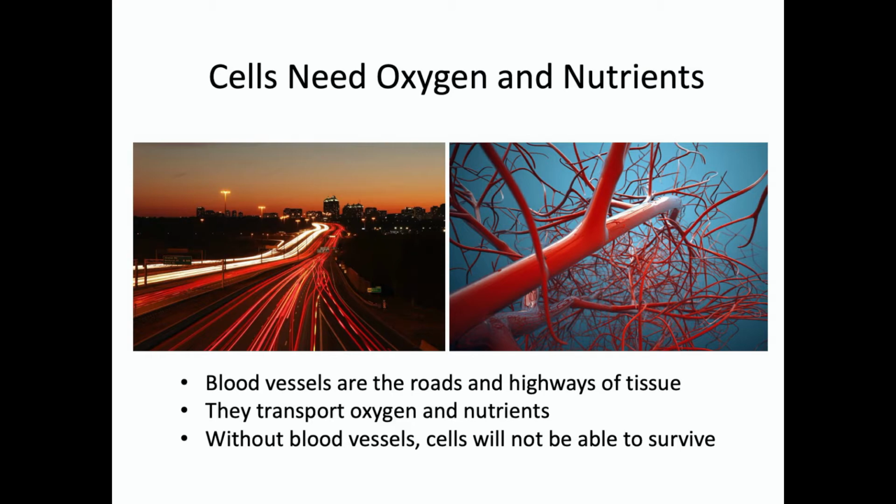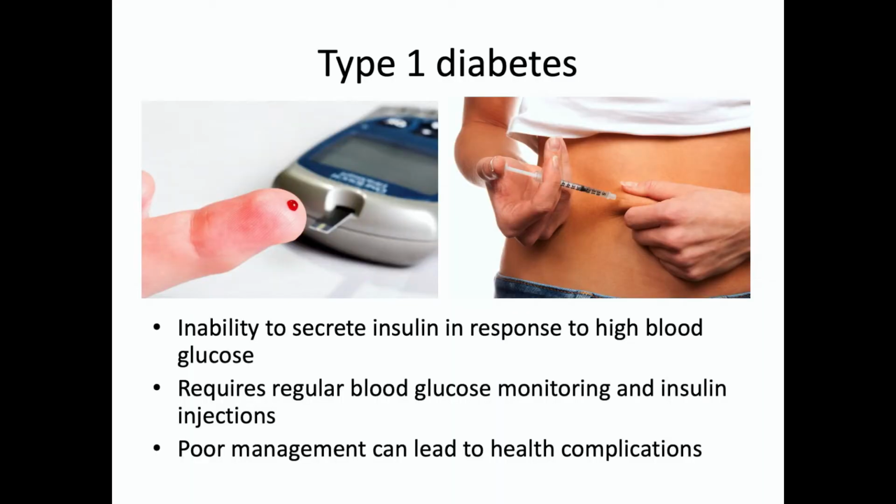This is particularly important in cellular transplants, which is a part of the research we do in our lab at the University of Toronto. We focus on delivering cells for the treatment of type 1 diabetes. Type 1 diabetes is a disease where the body cannot produce insulin and therefore cannot reduce high blood glucose levels. Blood glucose increases whenever we eat.